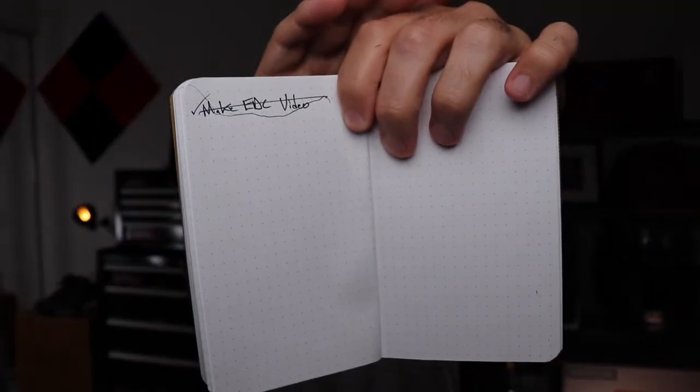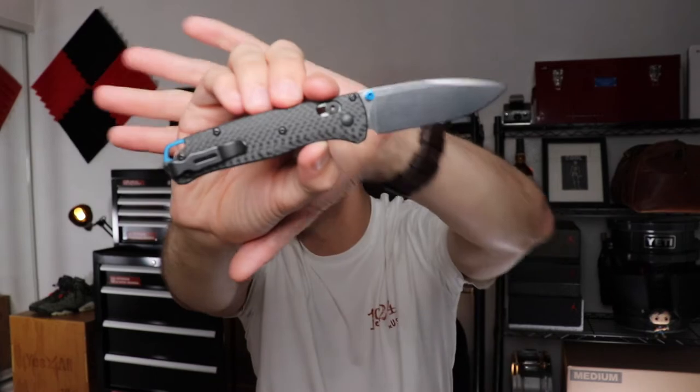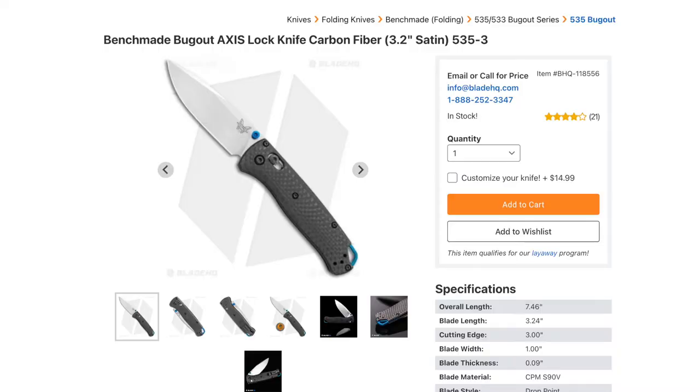There you go, I fixed it. So I mentioned a knife that I don't love for EDC. Here is a knife that I do love for EDC. This is the Benchmade Bugout, in carbon fiber. If you're a part of the EDC community, you've been here for a while, you know this knife already, because it is pretty incredible.